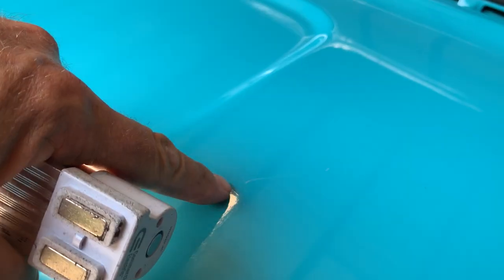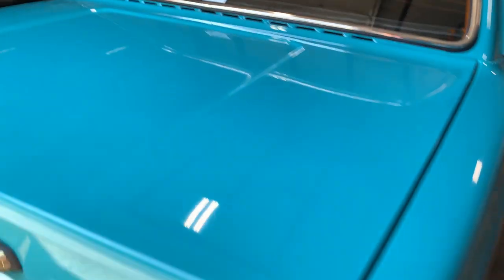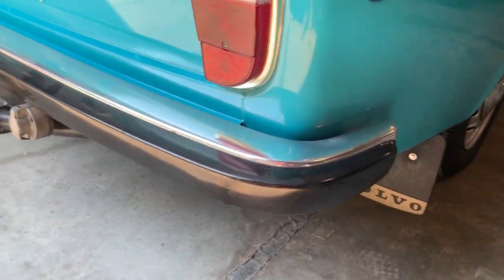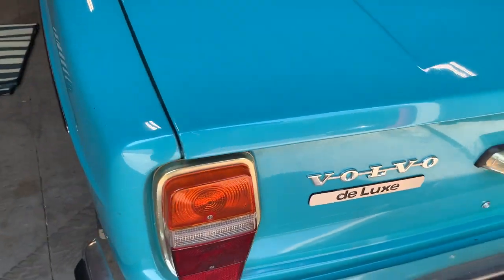So again, cosmetically speaking, there are just a few little touch ups like this going on. Hairline scratches and whatnot kind of happening. Bigger ones here on the deck lid where somebody probably sat a cardboard box full of razor blades. These are aluminum bumpers, I believe, and they're polished pretty decent. They could polish up even better.